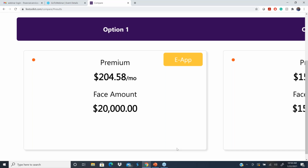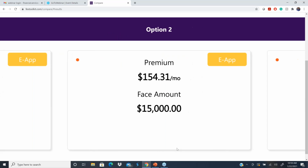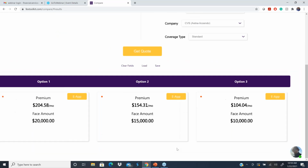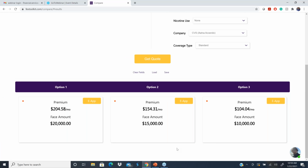Jimmy, we could do a $20,000 plan, you need to set aside 204 a month, or we could do 15,000 for 154, or 10,000 for 104. Jimmy, you tell me which of these works best for you. I think I'm going to go with the 10,000, Joe. The 10,000. And Jimmy, who would you want to name as your beneficiary? Oh, my daughter. Your daughter.